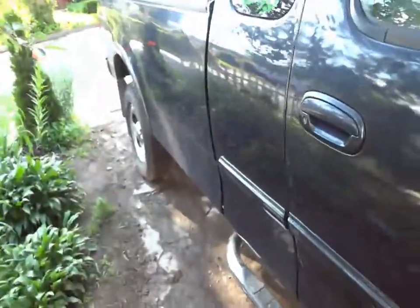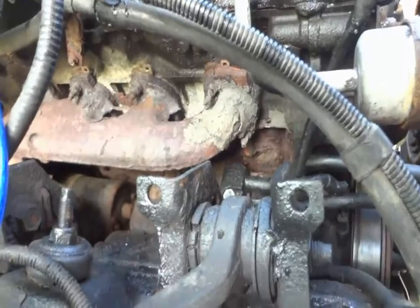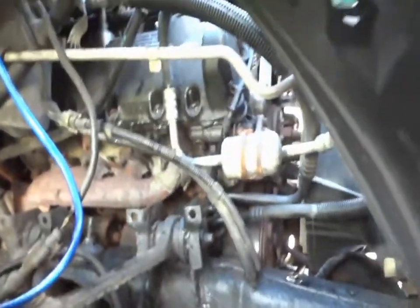But I think since I'm already underneath here, like I said before, I'm going to do the brake lines. And I'm going to do the rear shocks as well, so it's already in the driveway. And I got some more exhaust stuff I got to put on there. Could probably go do that right now.